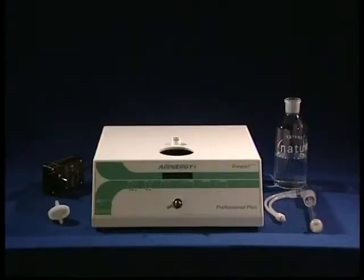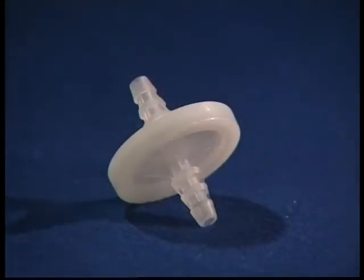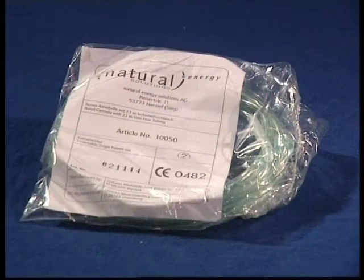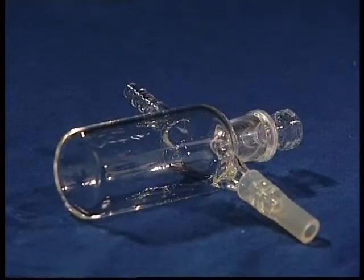All Airnergy units are delivered with all parts necessary for immediate operation. These include a mains receiver for the electrical outlet, an air filter to be changed after every 50 hours of operation and 1 replacement filter, a glass bottle to be filled to 1/3 with quality drinking water, a bubbling unit for the bottle, a sufficient initial supply of inhalation sets, and an aroma bottle for dispensing essential oils.